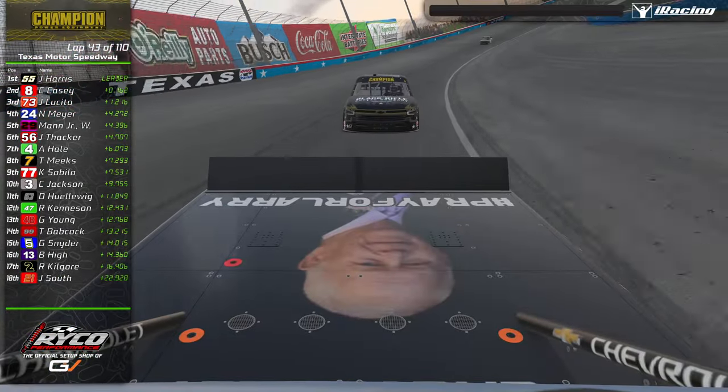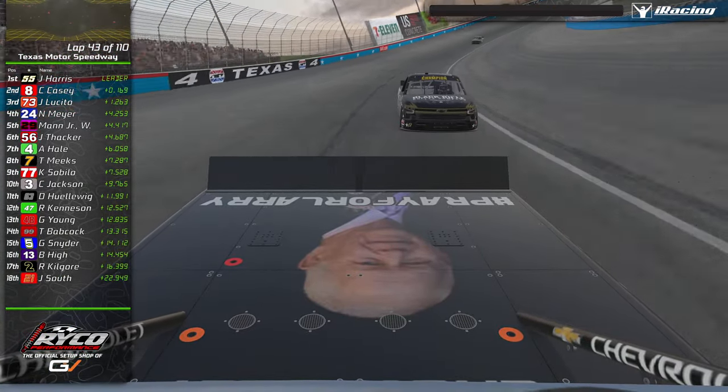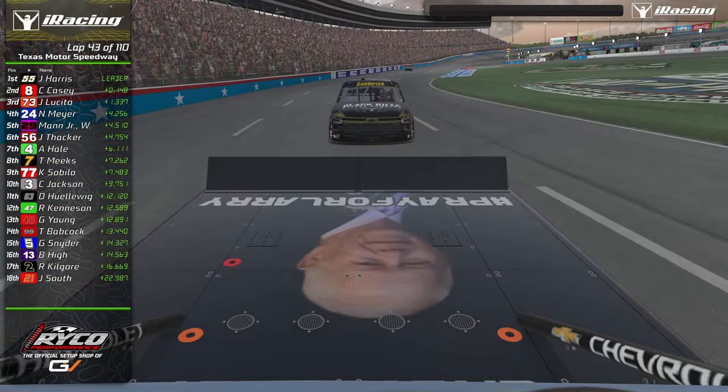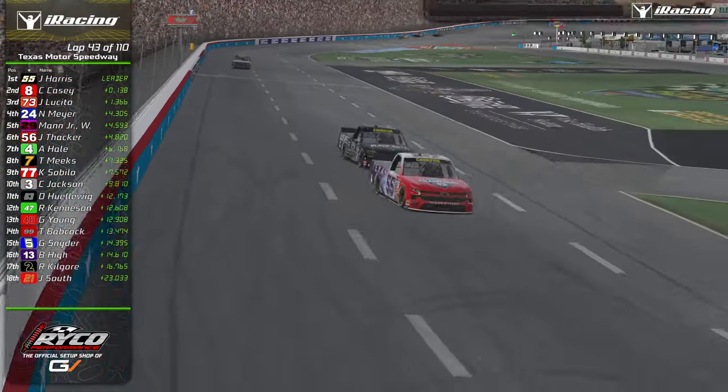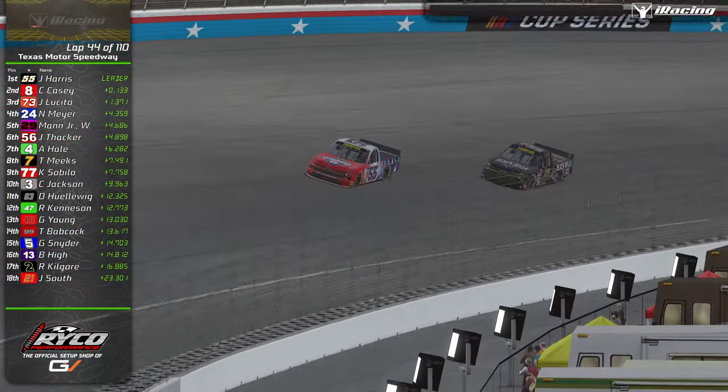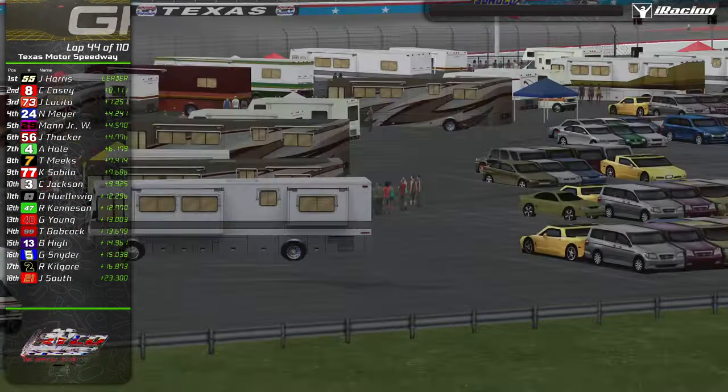Like you were talking about, though, that is especially true through 3 and 4. It is crazy how loose you get whenever somebody gets on your back bumper through 3 and 4 here in the trucks, and we saw it just a couple laps ago, and it's not going to be the last time we see it. We still have, what, 65 laps to go tonight? 75 laps to go? So we've got plenty of time.